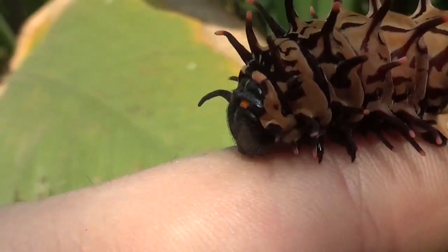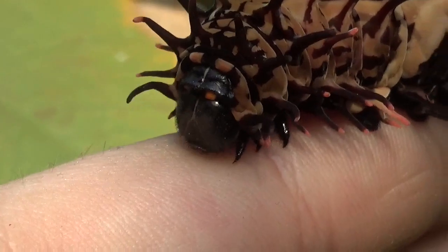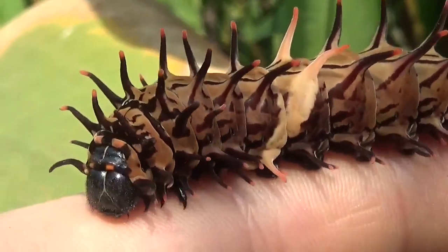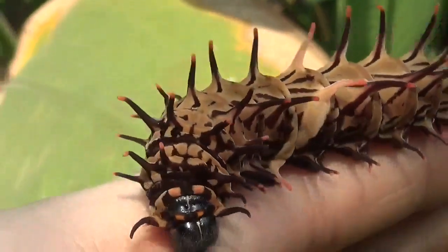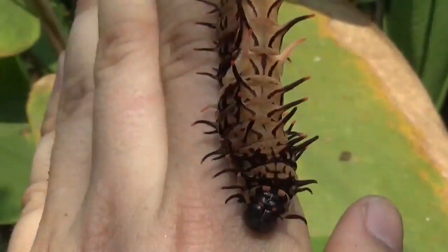Is this the only caterpillar you have of them right now? Hey, it's trying to eat my finger. Seriously. Okay guys, I'm being eaten by a Troides caterpillar. It's a new one. Beautiful.